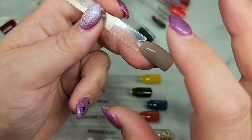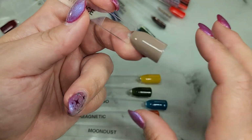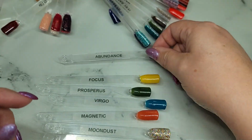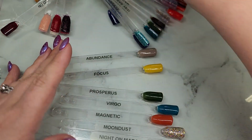Because I don't think it's going to transfer as well. It's going to slip around a little bit. It's not the best inhibition layer for stamping. So I just wanted to mention that for anybody doing art with these. So yeah, let's get started on the swatches.